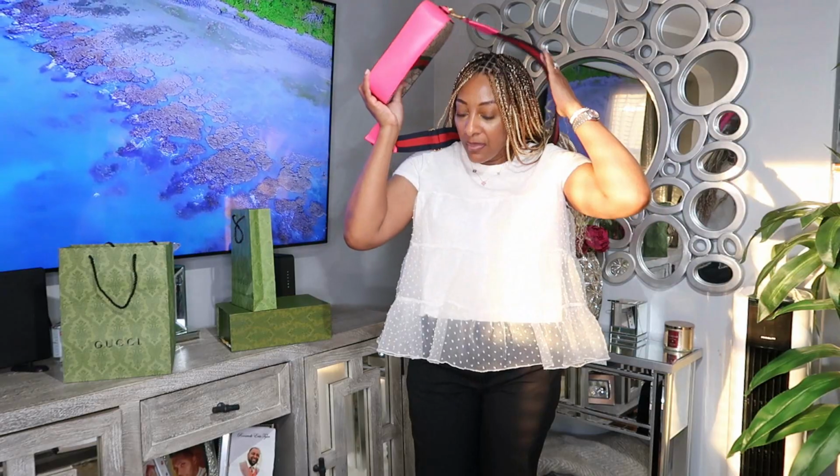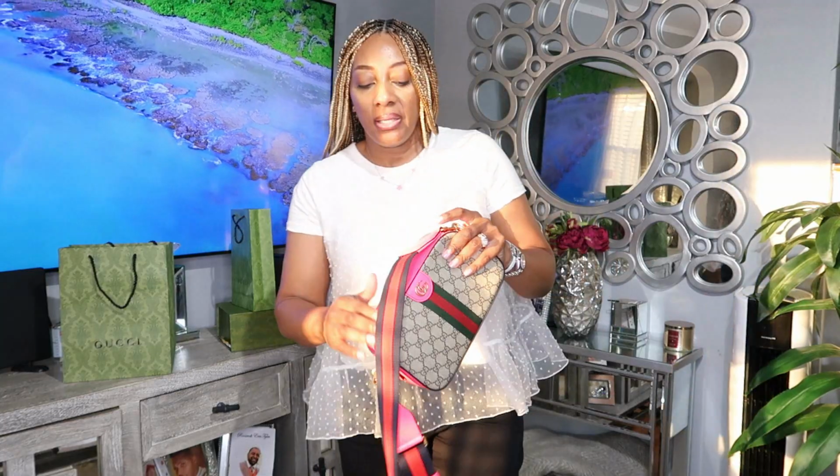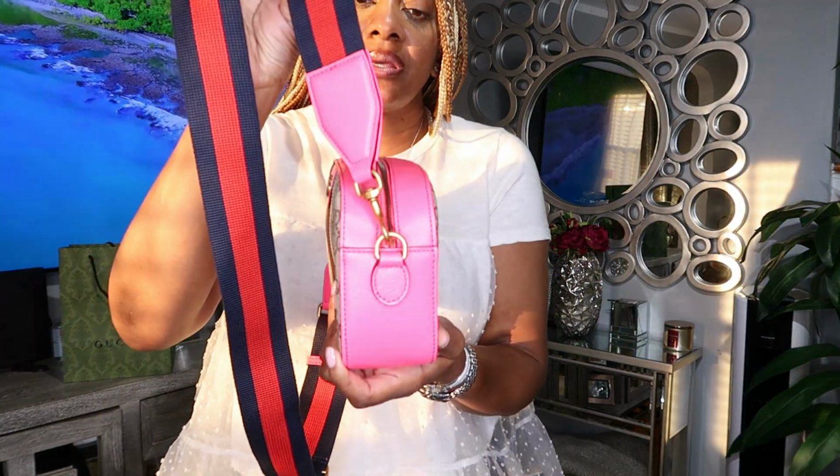That is what came in this here box right here, but I just put it on display so that you can see how it looks. But again, I'm going to show you up close. It has that brass looking hardware. Okay, I made it longer, FYI. Yeah, it's perfect. It's the perfect size. Yes. And this is cute.